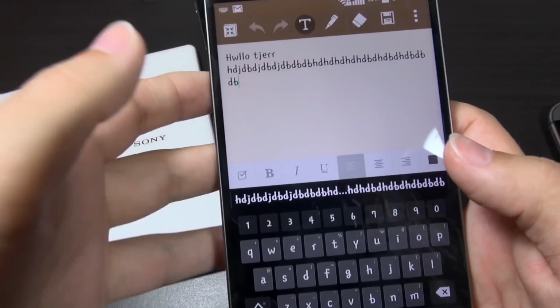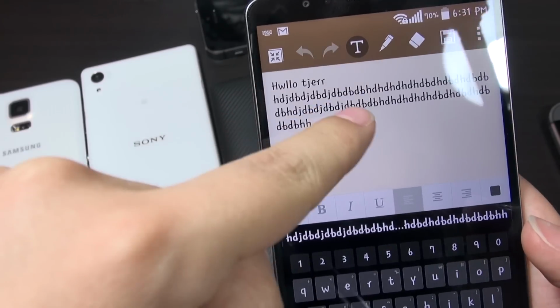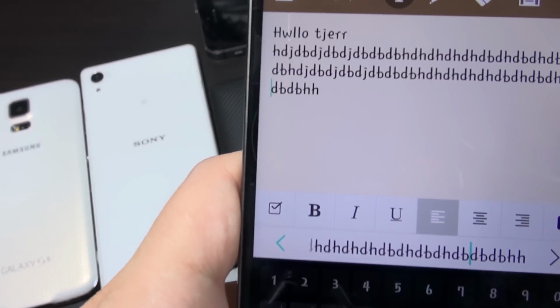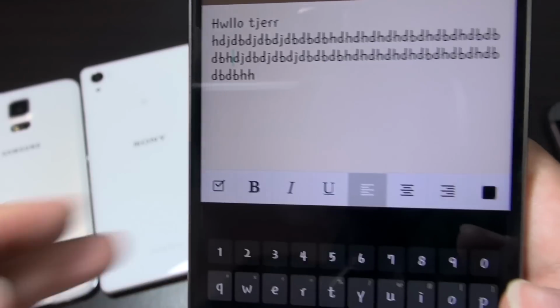So if I missed that at the event, I am sorry, but that actually is quite cool. So if you don't want to have to go up here and touch where that cursor is, you can simply just use the space bar and try to get that cursor exactly where you'd like it. There it is. It's a little hard to see.